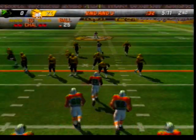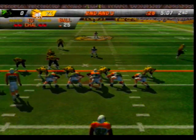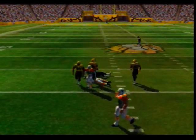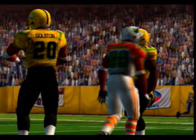Second and 3 coming up here. The 25-yard line. Dimebacks in for this play. With the pass, he finds his man. And a new set of downs with that completion. And that's their first conversion of the game.